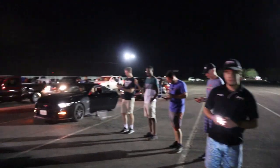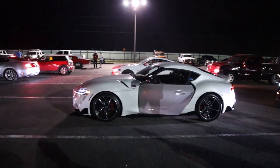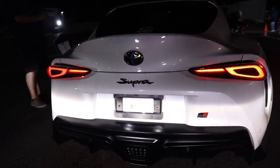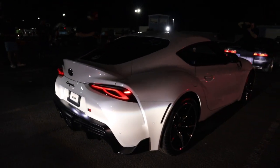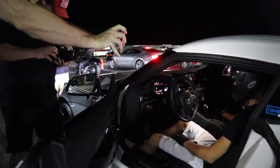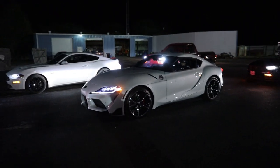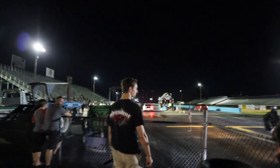Got the fam out here. Alright guys, so Art is making the approach right now. He's about to do the first quarter mile with the tune. Gonna see how he does. Have to go right over there. Alright, so there it is. There's the track. There's brother Art. Gonna get a closer look so we can actually capture the footage.